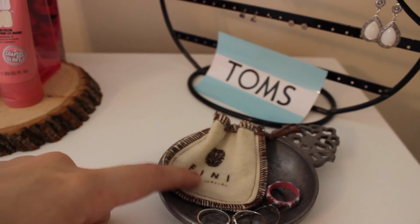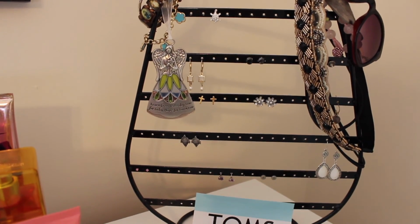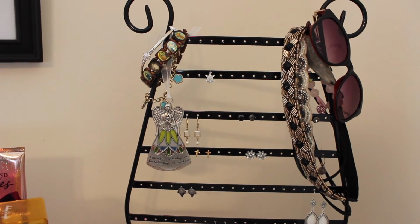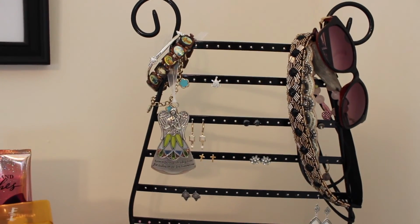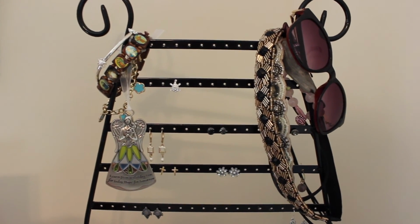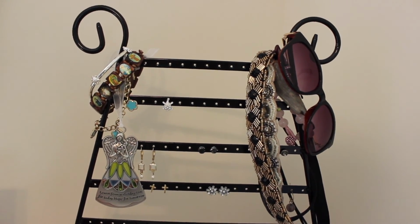These are a pair of earrings that my aunt got me in Mexico, which was really nice of her. I just have some earrings. I don't have as many as I used to have because I think I am allergic to the cheap metal that I used to buy in cheap earrings. Then over to the right, I keep my headbands. If I go work out, that's what I use to put my hair back, and an extra pair of sunglasses.